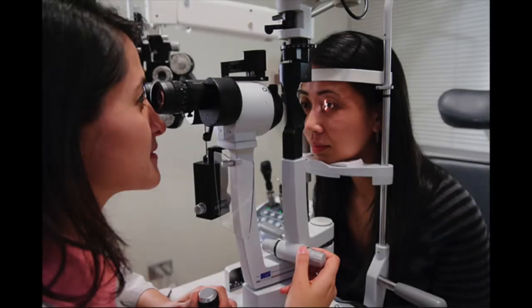A slit lamp examination. A slit lamp is essentially a microscope that magnifies and illuminates the front part of your eyes with an intense line of light. The doctor will use this device to examine the front part of your eyes for any abnormalities. He'll check the eyelids, the eyelashes, the cornea, the iris, the lens, and the fluid chamber between the cornea and the iris. Sometimes during this process, the doctor will use a fluorescent dye to help reveal any damaged cells or abnormalities.